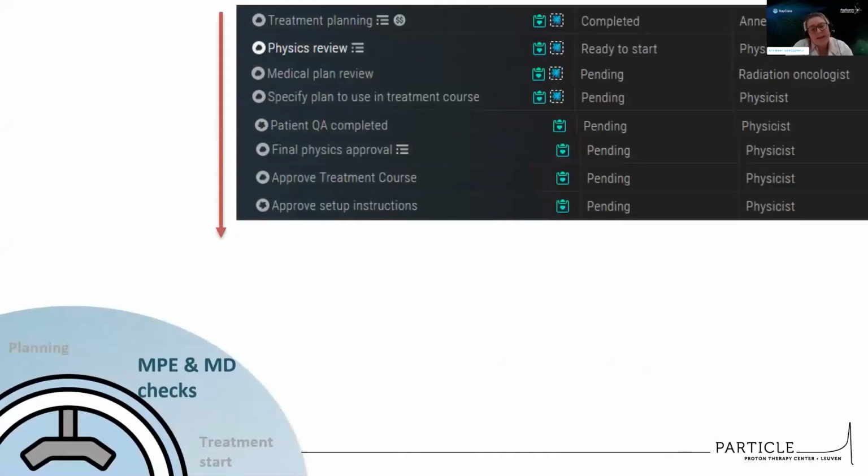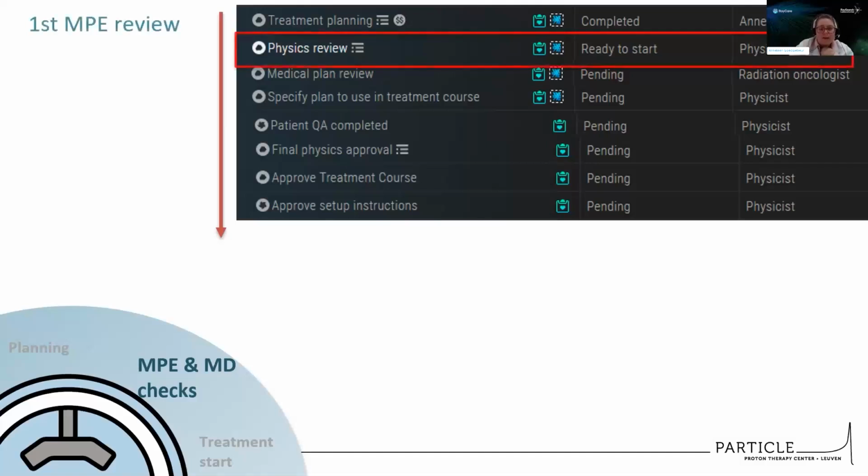So that's the MPE and RadOnc plan checking component in our workflow. It consists of a sequence of checking and approval steps. So after treatment planning, we have first physics review, followed by the plan check by our RadOnc. And then in the treatment course, we perform our patient-specific QA, and then we follow up with the final physics approval and approval of the treatment course and setup instructions. So the first RayCare step in this component is the first physics check, where we check if the plan is safe and deliverable, of course. So there we have the following.